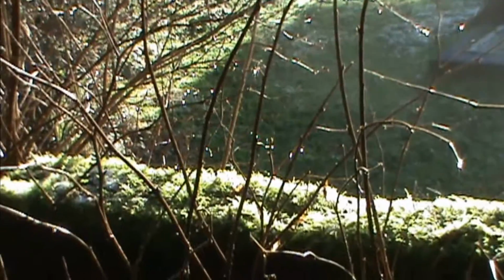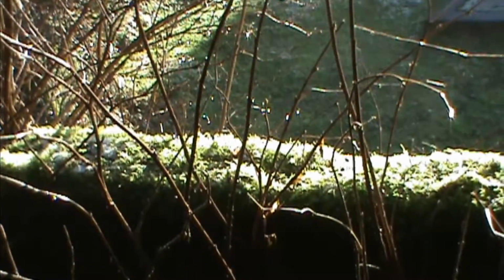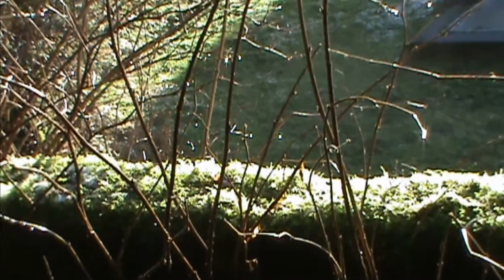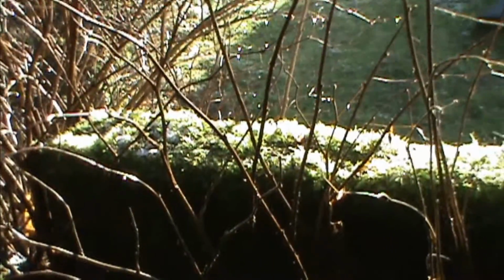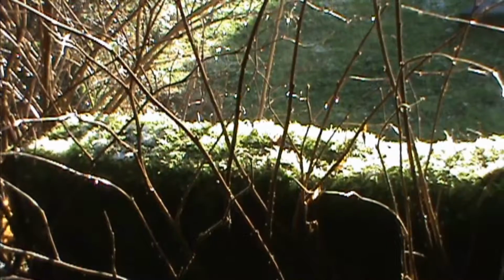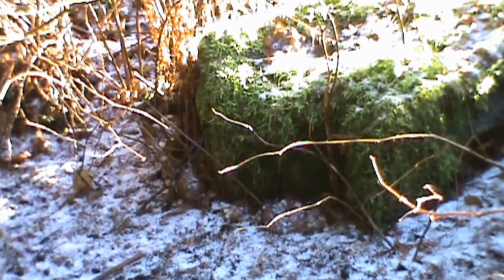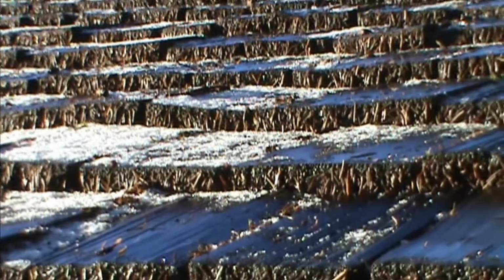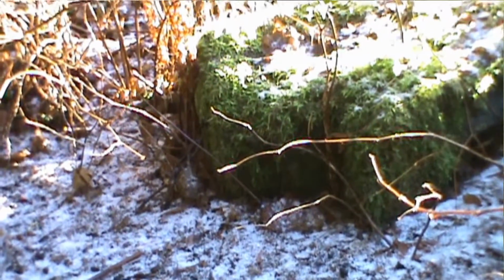The bright sun is causing the moisture to vaporize, so you get to see the transfer of moisture. And we had some snow last night, which has survived so far. Wherever the sun is shining, everything is melting, and where it's in the shade, it's just staying.